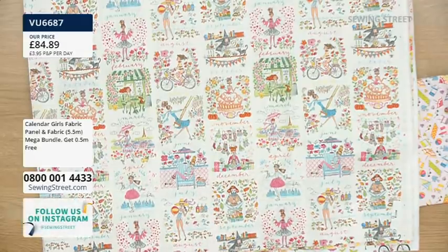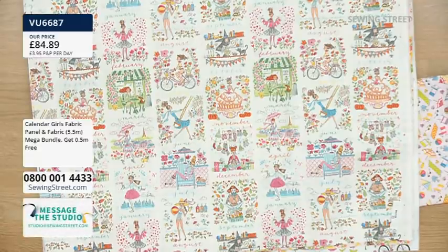Anyway, $84.89. There's only a couple of these left now. Well done if you got yours. Remember, it's Free Spirit fabric, so it's gorgeous quality. So I told you we had a picture of a quilt. I'll get it for you. I might as well make you one. I don't know what time it's taking. I'd be much quicker, wouldn't I?